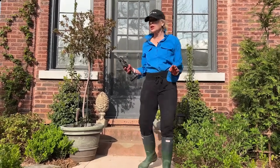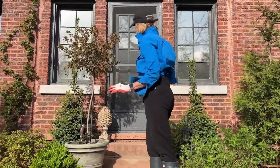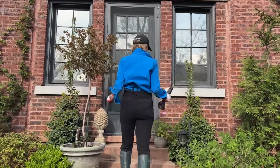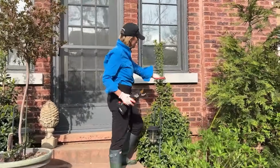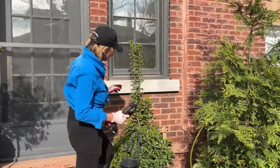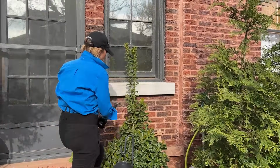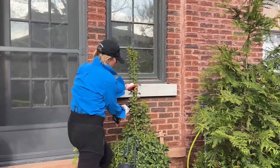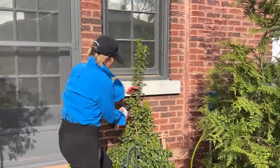So I think I'm going to go ahead and take my pruners, and I'm going to get them so that they're approximately symmetrical, and then I will let them grow up from this point, and they can get taller from this point, but I don't want these outliers anymore. So right above a leaf node, I'm just going to take those off.